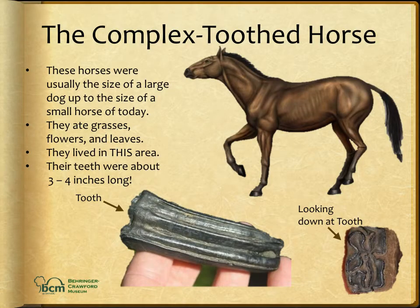Although the horses we have in the United States today were brought here from the Spaniards in the late 1400s and early 1500s, there were horses during the Ice Age. These horses, though, did completely die out and become extinct. They were very similar to our horses today. They grazed, ate grasses and leaves. They were usually about the size of a large dog or maybe a very small horse in today's standards. One thing that was really different, however, was their teeth. Their teeth were about 3 to 4 inches long. There's one in the bottom of this slide.